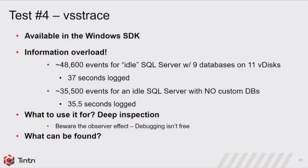So this is just a quick one on VSS Trace. This is a tool you can get from the SDK. You can get it from Microsoft. I ran this to figure out what the heck is going on during a QoS operation. In my SQL Server with HammerDB and other things going, I had 48,000 events logged for that hit. That was about 37 seconds of log data.